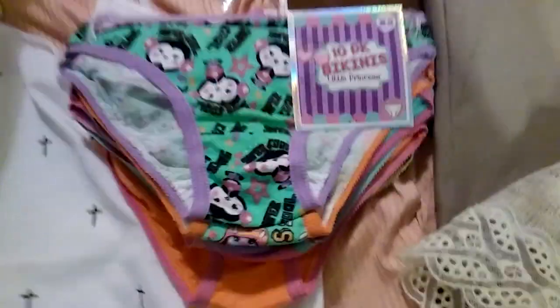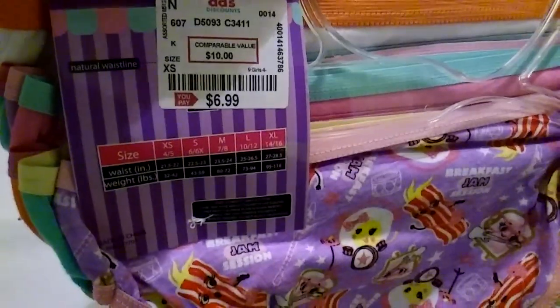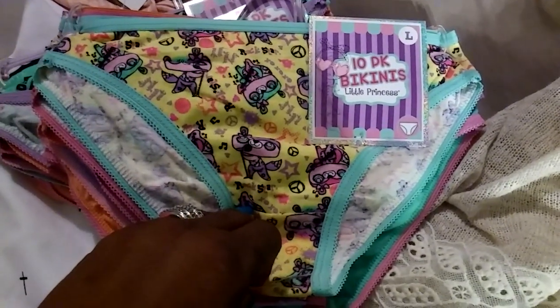I picked up some underclothes, some panties for my little girls. This is a 10-pack of panties. And it was $6.99. These are for Mia. Pretty colors. And this pack is for Jalen. I made a point to get them different. I got Jalen a size 10. Well, a large. I don't know if they have the same patterns in them or not, because I didn't look through all of them. But I think they're somewhat different.